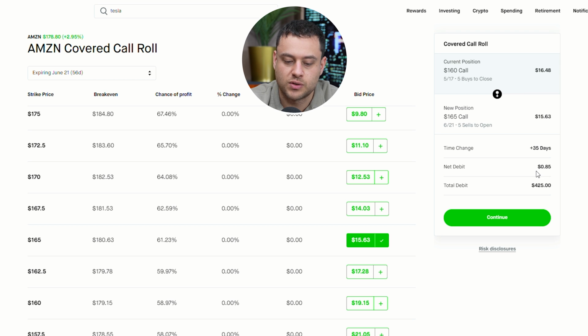Also, you can just look at the total net debit. So instead of multiplying it by 5, you can forget about the 5. You can just do 85 cents here. See, the total debit is 85 cents, and you're moving up by $5. Take 85 cents out of your pocket, put it on the table, and I'm gonna give you a $5 bill. How about that? All you have to do is wait 30 days. $5, 30 days. How much do you have to pay for it? 85 cents. That is the way that I roll up for a debit.